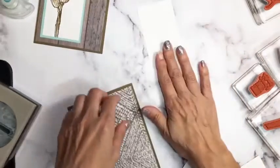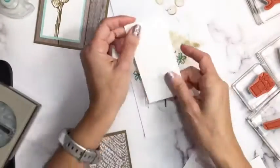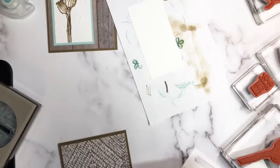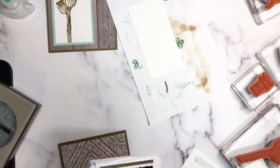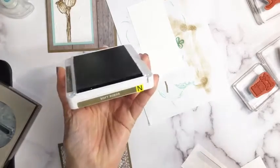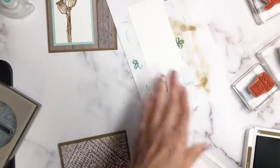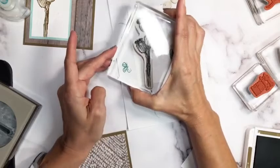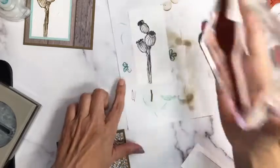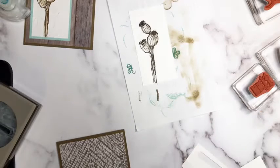I took a piece of white and I'm going to get my scratch paper, because I am going to be stamping off a little bit. I'm just going to put it onto the side, just a little bit. I'm using Soft Suede. I'm going to ink this up and stamp off to the side, like so. I feel like I didn't use the right color. Oh well, we'll go with it. That's really dark.